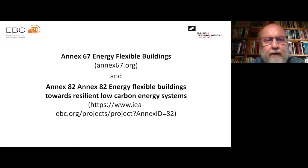Next. So I was operating agent, the leader of Annex 67 about energy flexible buildings, and you can see there a link to what we have achieved. And we are now starting up a new annex because we have nearly only scratched the surface, and there is a link where our results will come in the future.